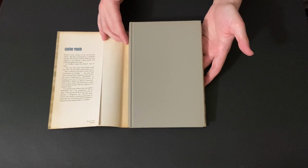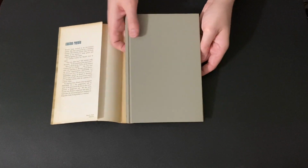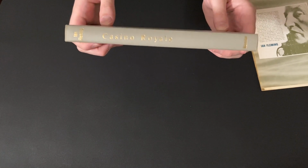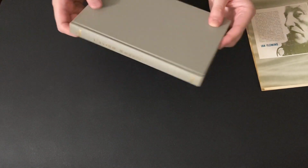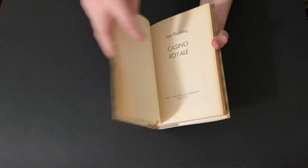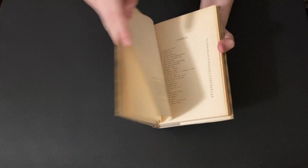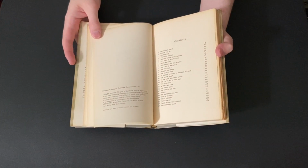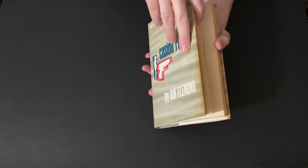The actual book itself is just a plain gray, and then the spine itself is relatively simple, but it has a nice classy feel to it in a way. And as you can see by the title page, it looks very similar to the Signet paperback. It just has the original 1953 credit date on the copyright information.